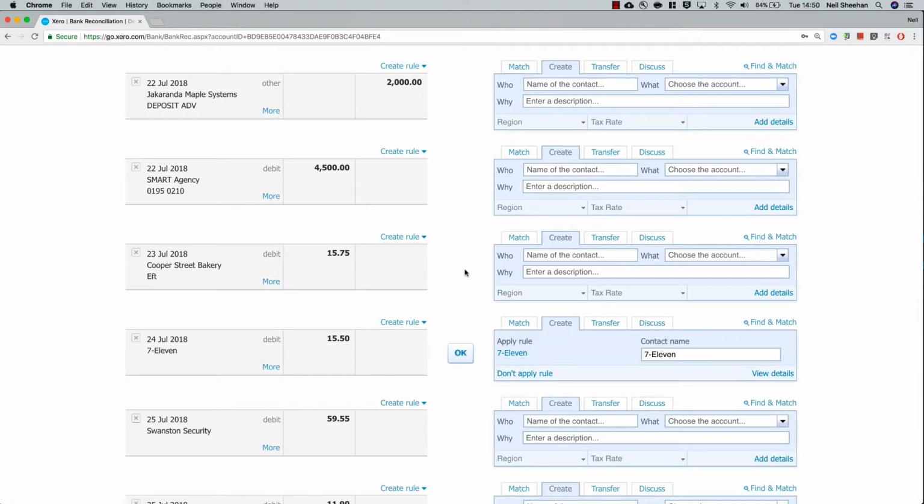And then what Xero has done is post that straight to bank fees for me. So rather than you having to type that manually every single time that transaction comes through the bank, we start to learn what you do, and we then start to pre-populate the data for you. So that's bank recs within Xero.